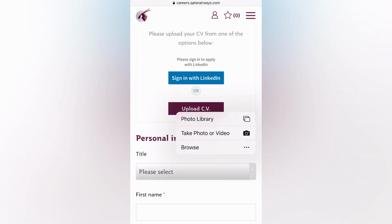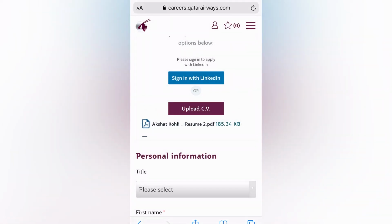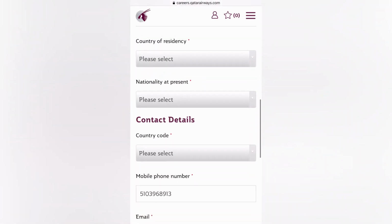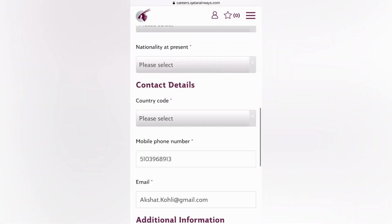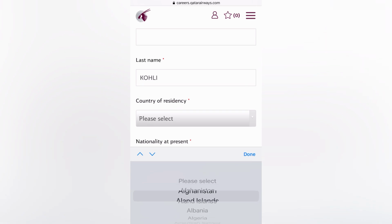Once the file has been attached of the document type, you will see that it says it has been successfully attached. You can also see a random resume here. It's not my resume, it's just some random resume taken from the internet, and you can see the fields that were automatically filled here. Whatever information is correctly filled in your resume will be extracted to these bars down in the form below automatically.